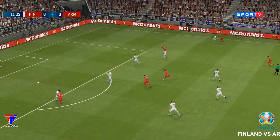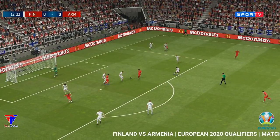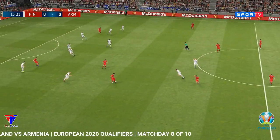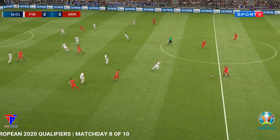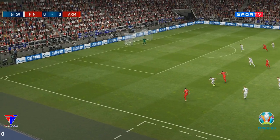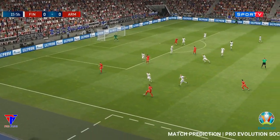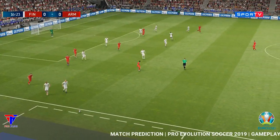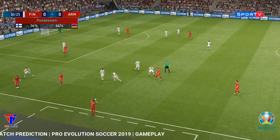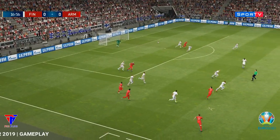Out wide now. He's got options out wide. Gets good distance on it. And it's been taken straight back. Oh, good interception. Good challenge. He just stood firm. It to safety.